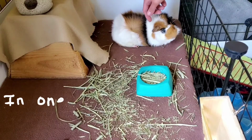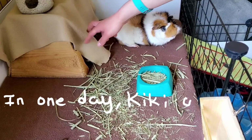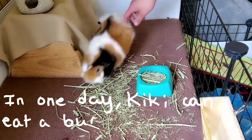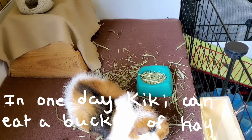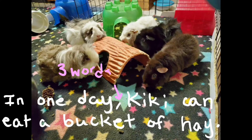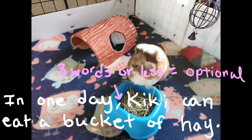Also, an introductory adverbial phrase may or may not need a comma after it. An introductory adverbial phrase is a phrase that comes at the beginning of a sentence that tells when, where, how, or to what degree the action in the rest of the sentence is done. So, you do not need a comma if the introductory adverbial phrase is three words or less. The example for this is, "In one day, Kiki can eat a bucket of hay." "In one day" is the introductory adverbial phrase. It tells when Kiki can eat a bucket of hay.